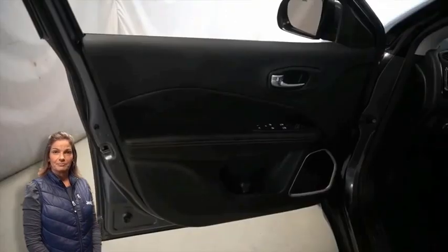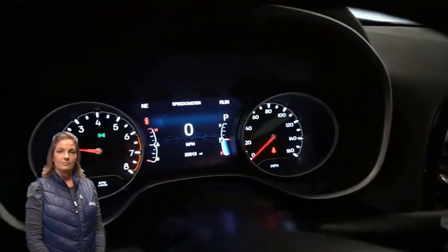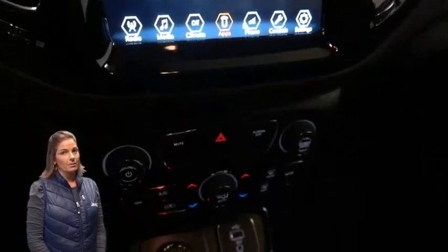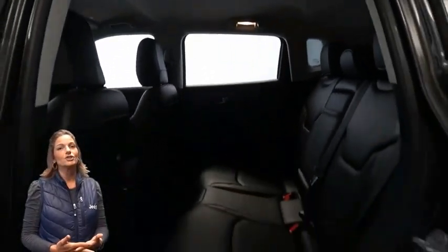bright dual tip, heated front seats, heated steering wheel, 23,000 miles on the odometer, 8.4-inch touchscreen display, rear backup camera, dual zone temperature control, SELEC-TERRAIN system, split folding rear seats, 2.4-liter 4-cylinder engine, and so much more.